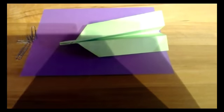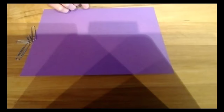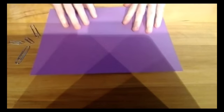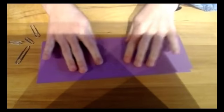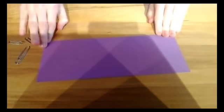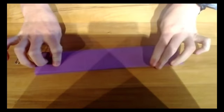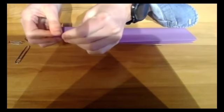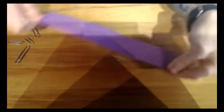All right, so you can see that I have my prototype. This is our main goal. How do we get an aircraft to hold a paper clip? All right, I'm going to set that aside. So I got my sheet of paper. I got my different size paper clips. All right, I'm going to first fold over this. And I'm thinking this might be a little too big. All right, I'm going to fold this over one more time. All right. Oh, let's redesign. I wanted to get that flat. All right. Perfect. So now we got our body.